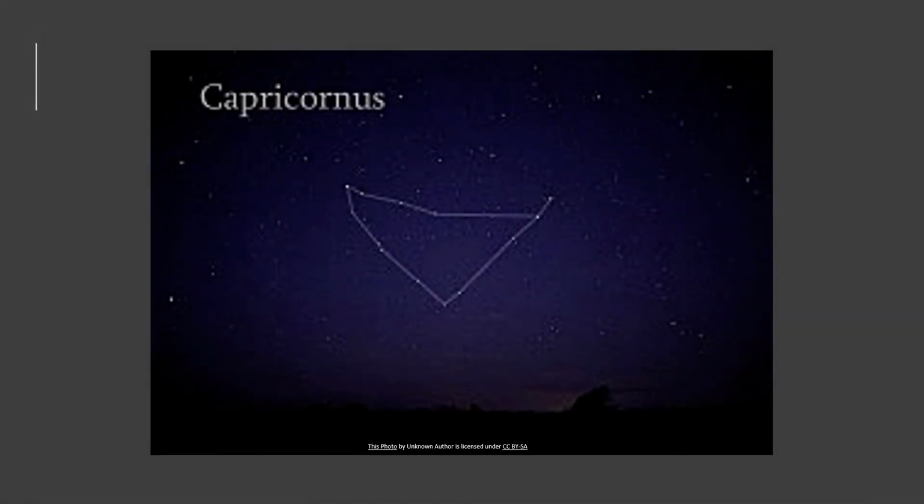Both the Moon and Saturn will be in the constellation Capricornus during this event. The pair will be too widely separated to fit within the field of view of a telescope, but will be visible to the naked eye or through a pair of binoculars.